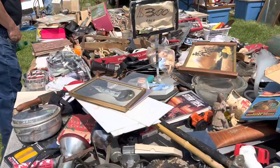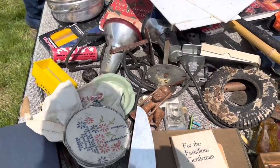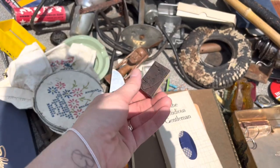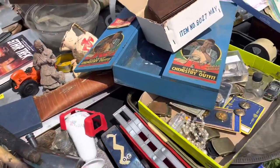This $3 hodgepodge. Little bit of everything. That's for lion. That's for tiger. Those are fun. Not for $3 though.